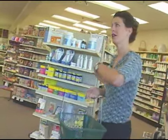We are here in one of my favorite places to shop, just a small, locally owned, natural health food store. I'm really comfortable here now. I recognize the ingredients on the labels. There's not so many dyes and strange chemicals. Buying organic and healthy is really fun. Come on, I'll show you.